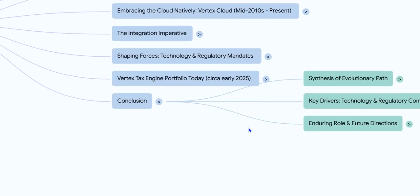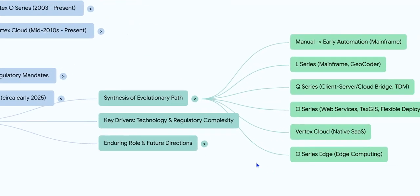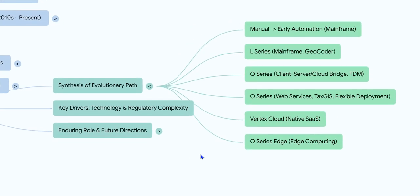I think a key insight is how Vertex's evolution really mirrors the bigger story of enterprise software and the relentless push for automation driven by both technology advances and increasing regulatory complexity. They've shown deep tax expertise, an ability to adapt to massive tech shifts, mainframe to cloud to edge, and a constant focus on integrating tightly with the systems businesses actually use. It definitely underscores their position as a long-standing leader in this very specialized but critical field. Any final thoughts on where tax tech and maybe Vertex might go next?